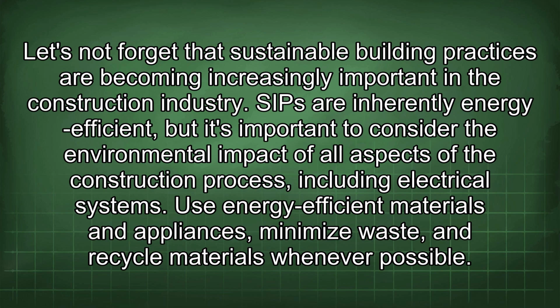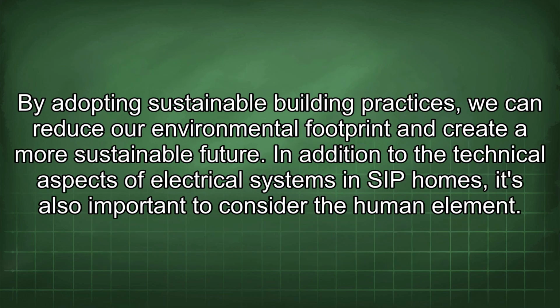Let's not forget that sustainable building practices are becoming increasingly important in the construction industry. SIP are inherently energy efficient, but it's important to consider the environmental impact of all aspects of the construction process, including electrical systems. Use energy-efficient materials and appliances, minimize waste, and recycle materials wherever possible. By adopting sustainable building practices, we can reduce our environmental footprint and create a more sustainable future.